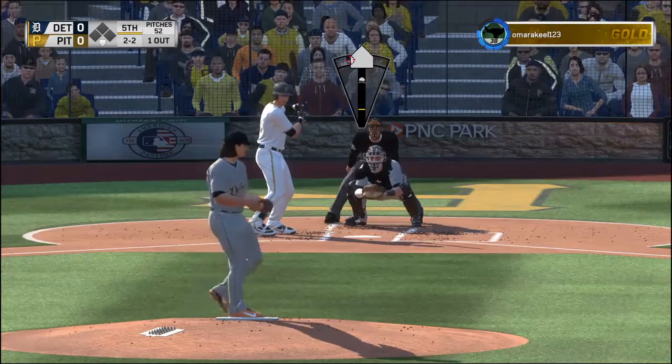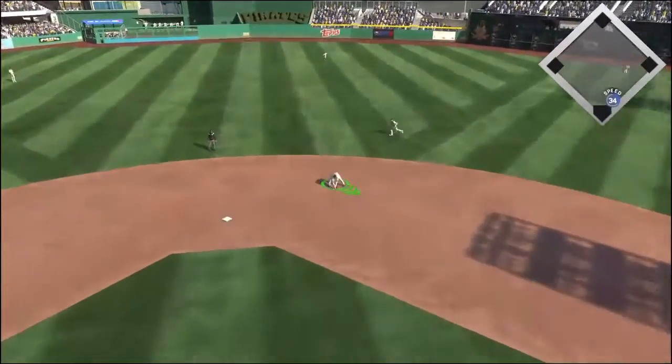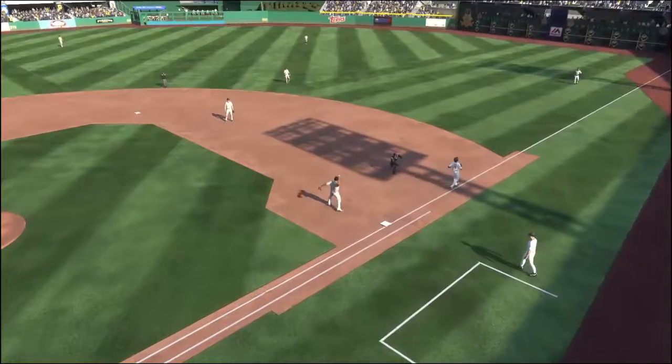He's ready with the 2-2 pitch. Here is a ground ball now for the shortstop to the right of second. Throw in time at first for out number 2.